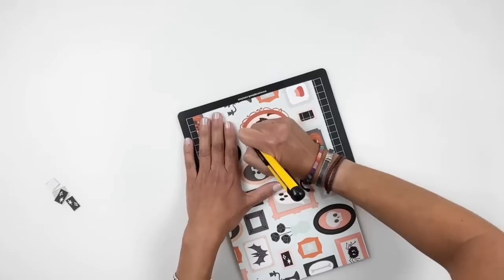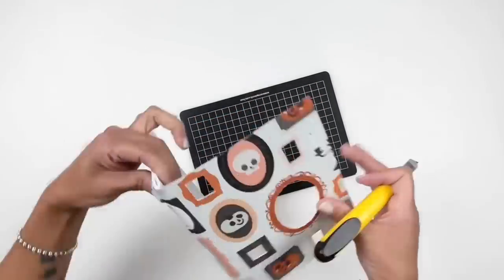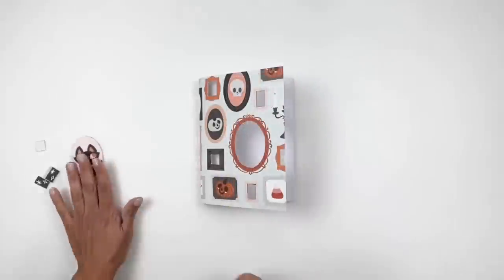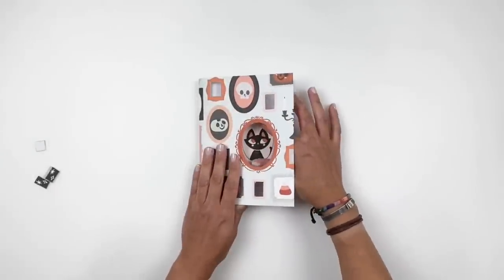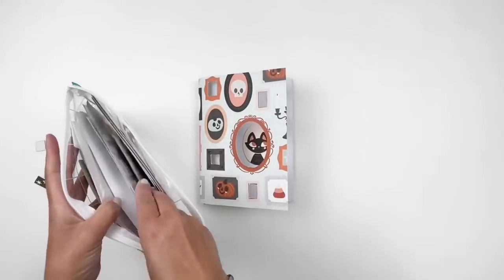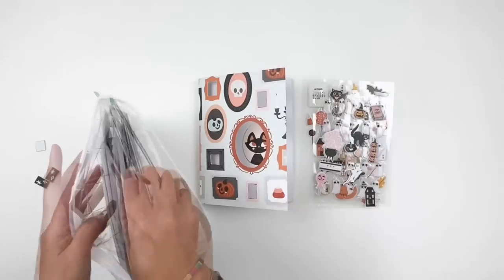Now all I'm gonna do is go through my puffy stickers. I do wanna use puffy stickers just to add some texture. I'm going to trim my little cat out. I didn't want the background. Again, I wanted to put it on some foam tape. That way it kind of pops. And I'm gonna go through my puffy stickers and fill out each and every little frame that I cut out.